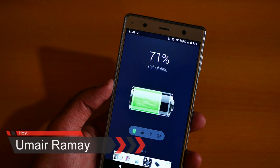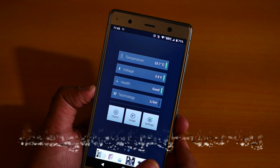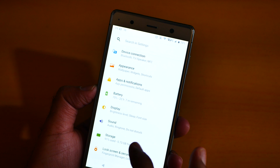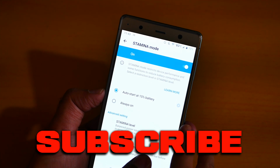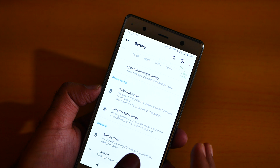So here's my battery. My battery is remaining 71%, 30.7 Celsius is the temperature, 3.9 voltage. But the main thing I want to show you is the battery life. How good is the battery life? Let me go to the battery. I always use the stamina mode on. Even if I turn it off, there's not much of a difference in brightness, so there's nothing different.